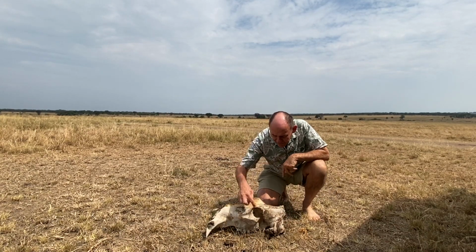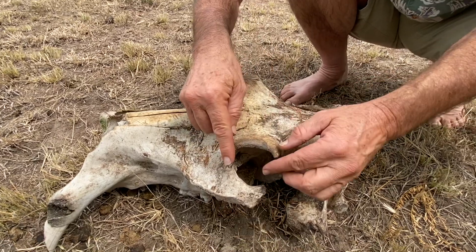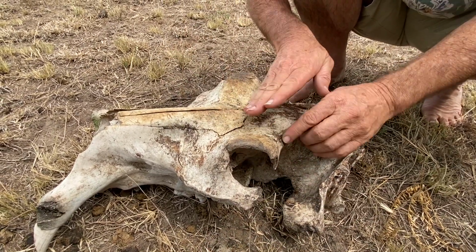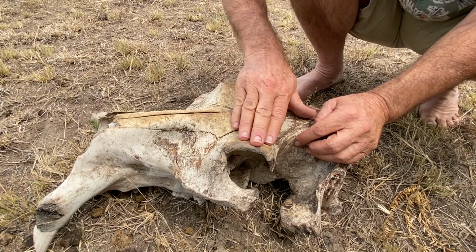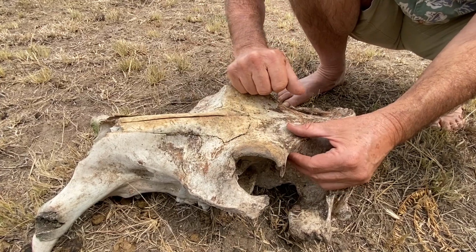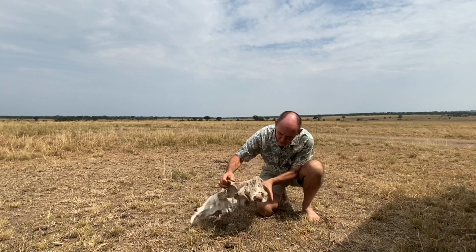Now, can you see this is where the eyes were? These are the orbits. And you see it's slightly raised. Do you see it's got this nice brow? So this would have been raised a little bit. That's another clue. That might help you out. And it's obviously big.